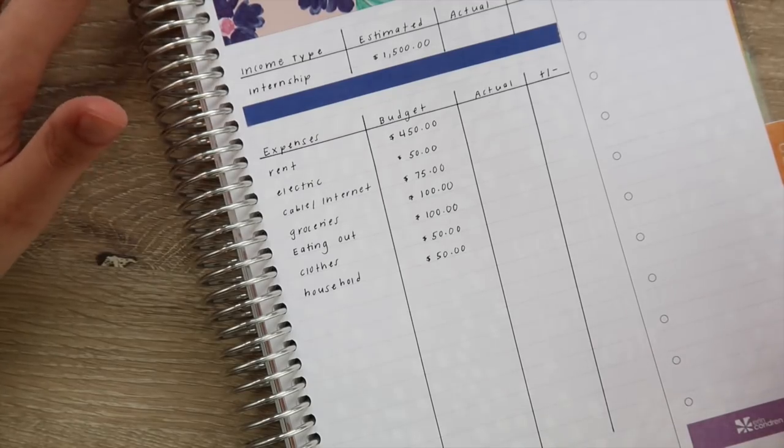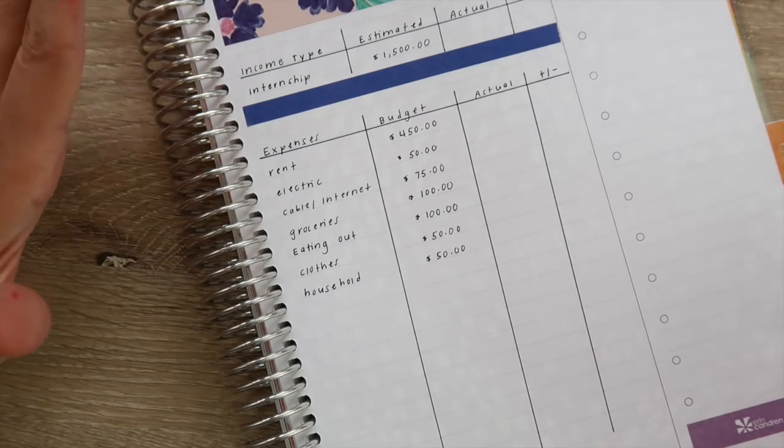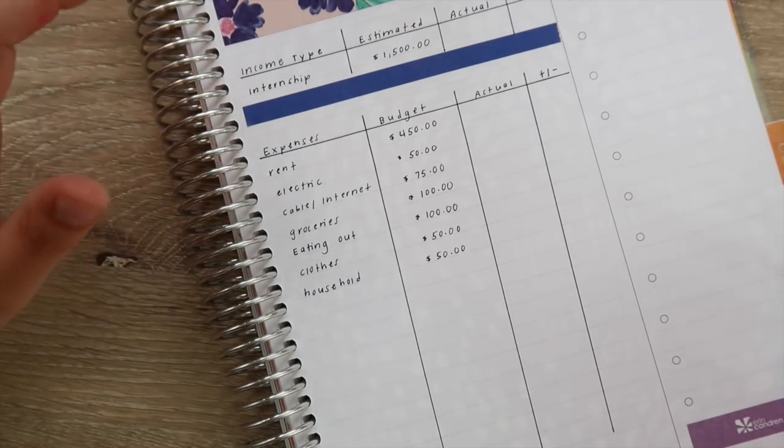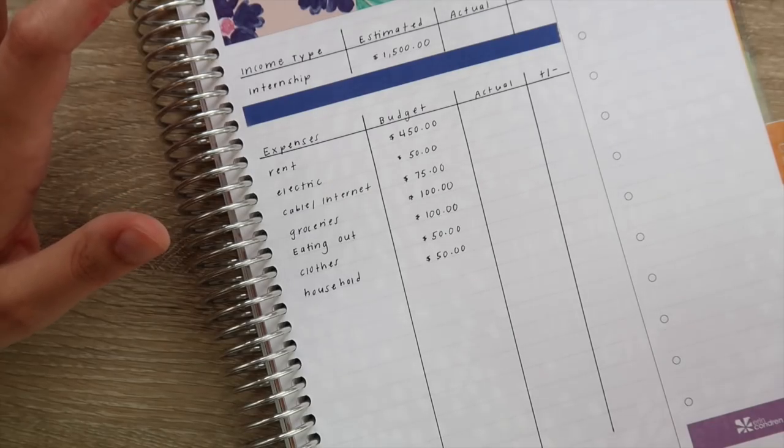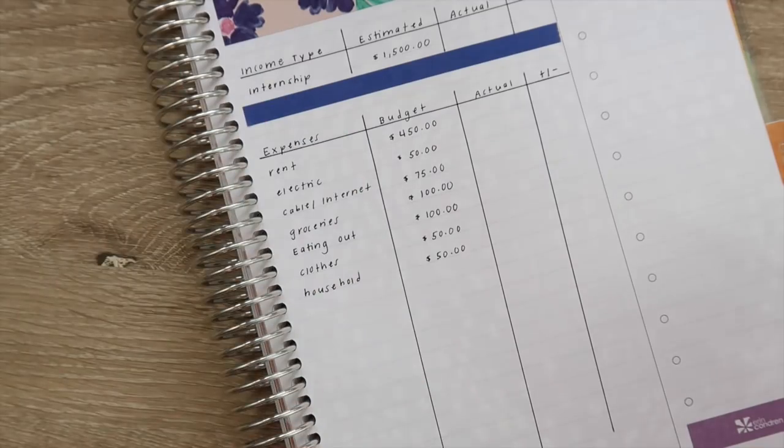I did have the cutest little, it was seriously a mini dishwasher, and it could probably fit like one meal's worth of dishes in it. It was hilarious. Whenever me and Jason would cook dinner together, it was like the most hilarious thing ever.